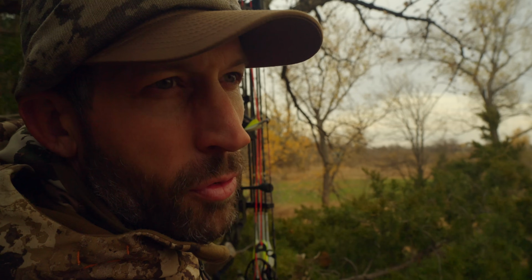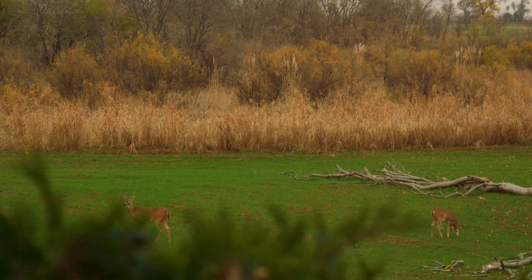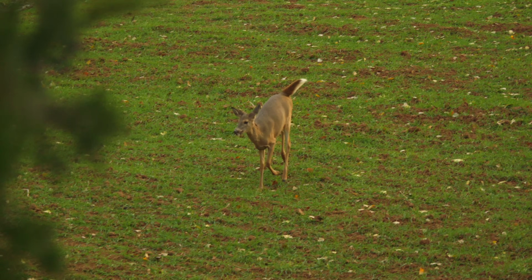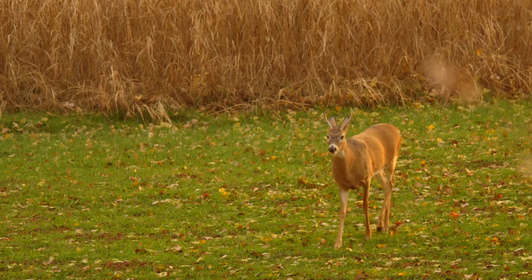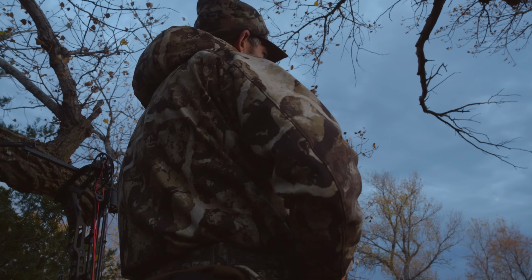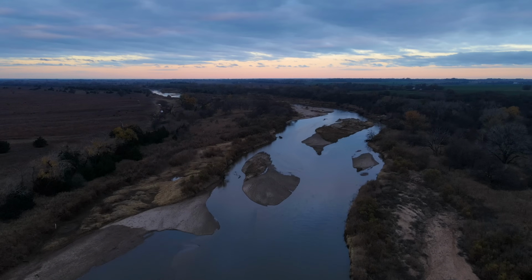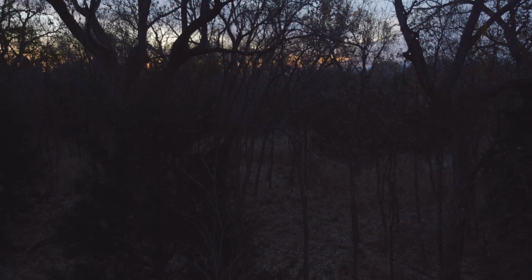This is a foreign type of hunting to me. I don't really ever hunt from tree stands, nor do I usually have the patience to do it, but this place is special. It's beautiful out right now too. You gotta do a lot of walking when you're in tree stands. So I'm trying to get used to it.